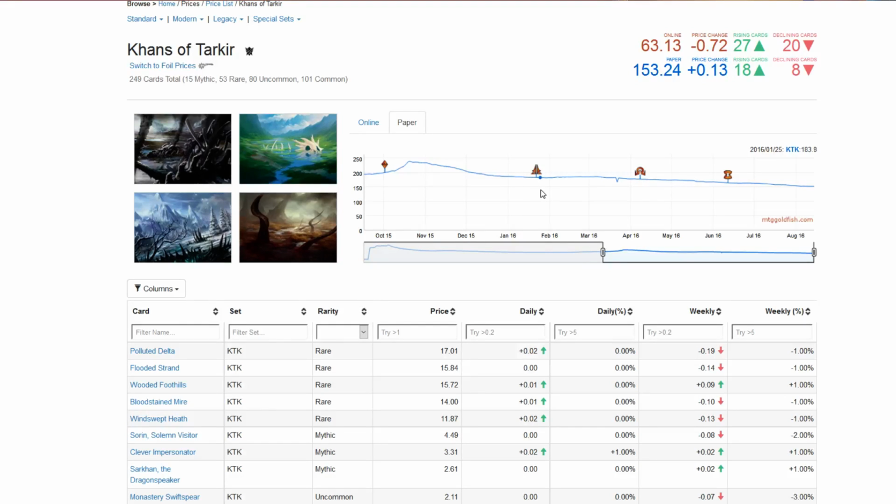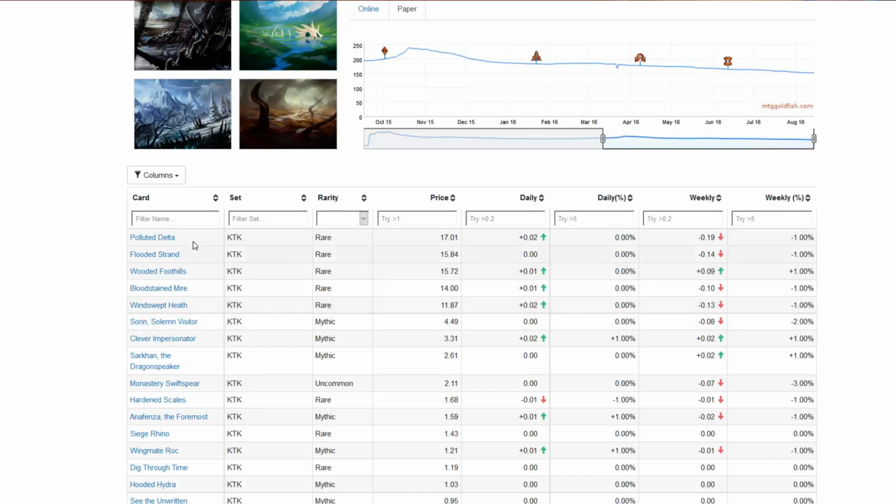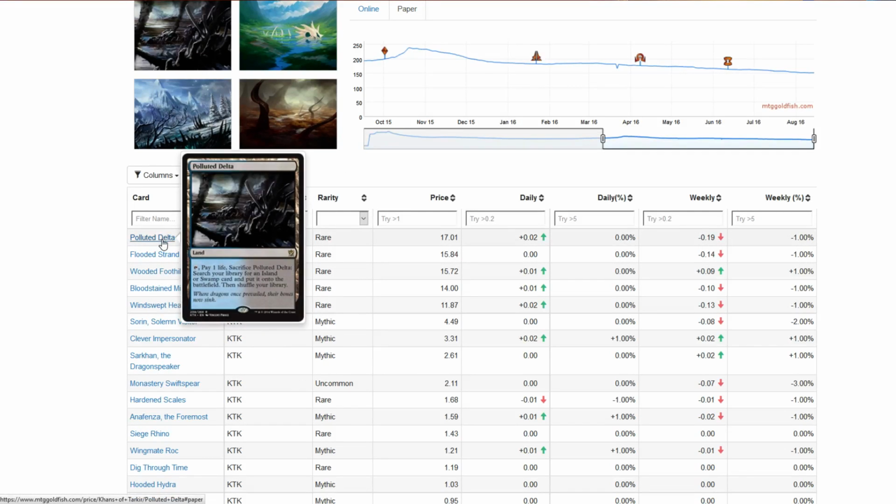So rotation is 183. We are now down to 153. It's lost $30 in value, and the vast majority of that value has been right here in the fetch lands. I told people, do not park your money in fetch lands. Park it in a year and a half in fetch lands. So let's look at the most popular one, the one that is played the most in the Eternal formats, in Legacy and in Modern combined.